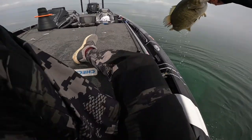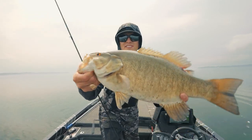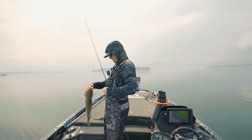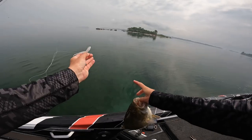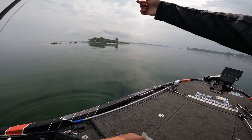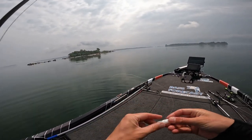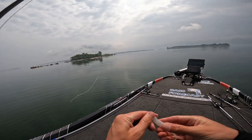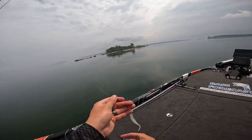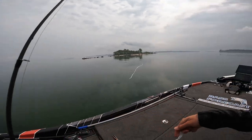Come on. Ooh, beautiful. I always gotta bring them to the camera to show you guys. He's got a sore on his back there. Unhook him and get him back in the water. Let's see, buddy. So a lot of these fish here would go over 4 for sure. No real need to weigh a 4-pounder though. I guess if I did weigh my 4s, I'd know how many 25-pound limits I caught, which would be crazy.